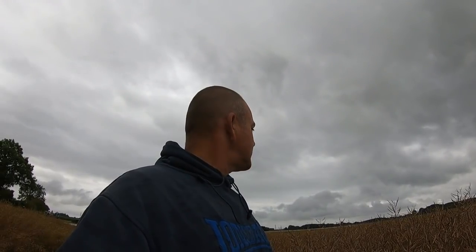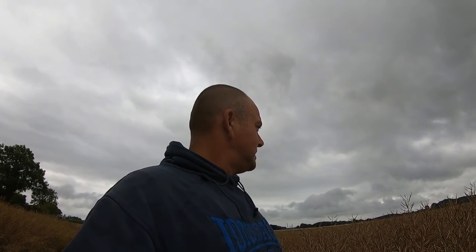Just having a quick look at our rape. Looks really good. Very vulnerable at the moment though, it don't want the weather. I was talking to a mate of mine in the pub last night, and he's lost 40 acre. Luckily he was insured. I think it cost him £10 or £12 an acre, something like that, to insure it. And it seems an unnecessary spend insuring rape, but it's paid dividends this year because he's lost 40 acre.